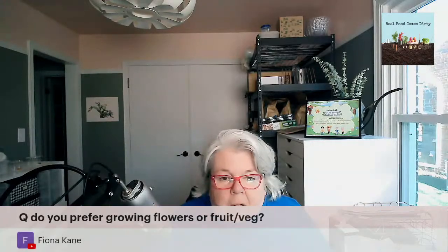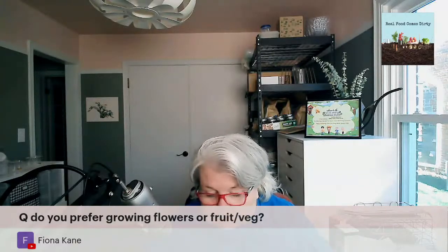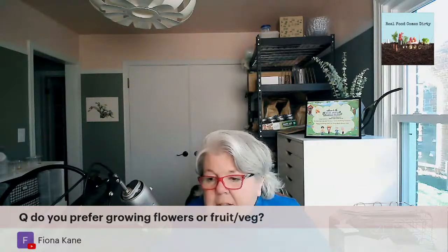Oh, Fiona is asking, one sec, I don't want to drop my seed bag. Do you prefer growing flowers or fruit and veg? I'm going to say the last few years I have grown much more veg, and this year I really want to do almost half and half because I grow way too much that we don't need. And I'd prefer to bring in some flowers. So I'm again trying to set up a real potager type, even with my raised beds that are so tall. I still think I can soften that a bit with how I plant things. So I don't know if that answered your question, but this year I'm trying to give it a nice 50-50 shot.